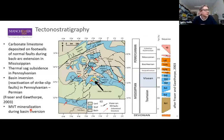So a little bit of tectonic stratigraphy. Most of you are aware, the Carboniferous limestone was deposited on the footwalls of normal faults, or at least faults with a normal, an extensional element, during back-arc extension in the Mississippian. So all of the blue areas here are Carboniferous limestone areas, areas of deposition in the Carboniferous. There were some areas of highland through the centre of Britain and up through the uplands, and then between these carbonate platforms were deeper water basins that accumulated reworked carbonates and mud rocks.